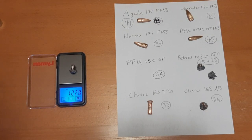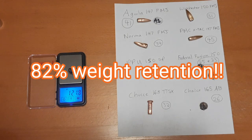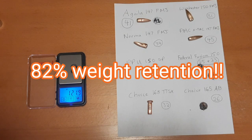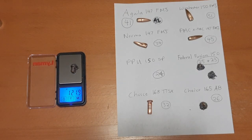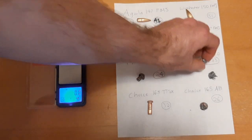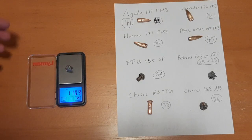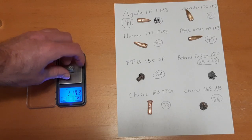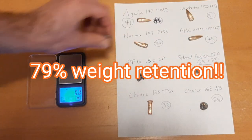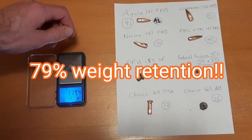122 grains, that's very impressive. Let's try that again. 121.8, 121.9, so we're just going to say 122 grains. That's really good. It only lost about 30 grains. That's very good, especially at such a close range. Now we're going to do the Federal Fusion. 119 grains roughly for one of them. So pretty similar to the PPU. Now we'll take the second Federal Fusion, also about 119 grains. So pretty similar to the PPU.